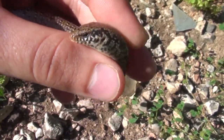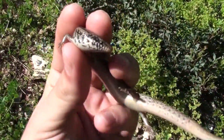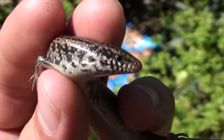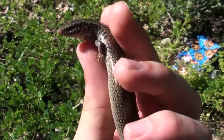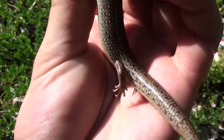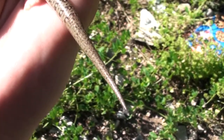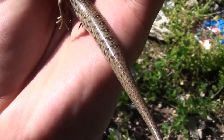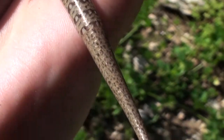The ocellated skink, as mentioned previously, is recognized by Israel as the most common skink found in the country. Very cool animal. You can see that it's a skink, with smooth skin and the small but strong sturdy legs. And it looks like this specimen has a regenerated tail as well. You can see that the pattern abruptly changes here. This is where the tail would normally break off.